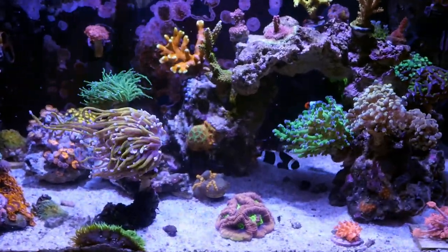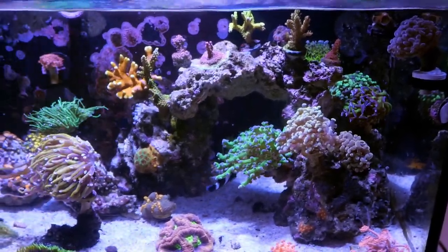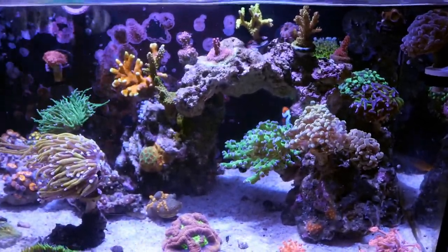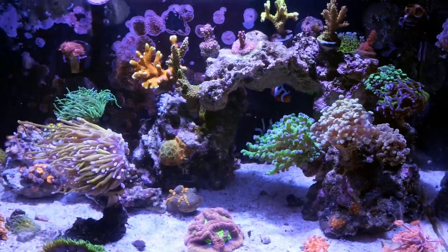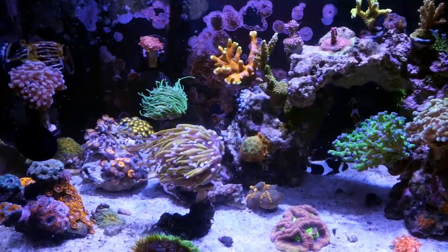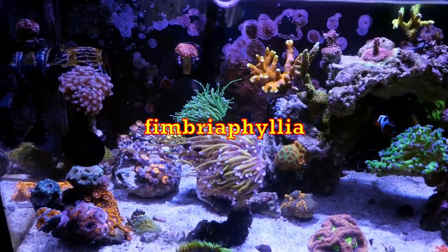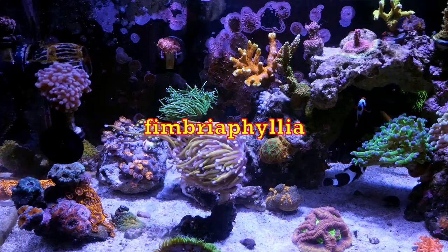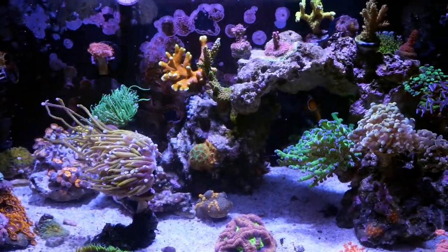Here's a quick little look at my tank. Torch is doing great, of course. They recently reclassified torches, hammers, and frog spawns. So torches are in their own category, known as Euphyllia, as we all know it. But they changed hammers and frog spawns to, I think it's called Fimbriaphyllia, something like that. I'm pretty sure I'm butchering a name, but not like it really matters to me.